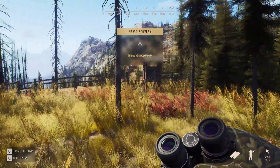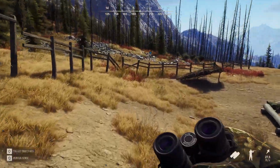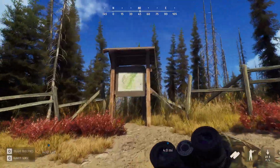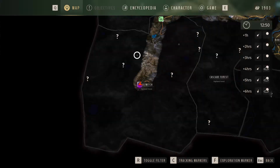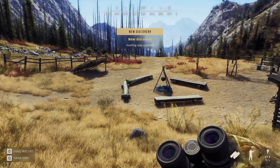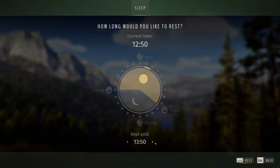Alright guys, finally getting to that last spot that I had marked, and it's definitely a campsite, so that's pretty solid. While we're here, I'm not gonna mess around too much with the rest of this. I'll save that for another video and we can hunt this region. Go ahead and take a little nap. Back to 11:50. Another 23 hour nap, solid.